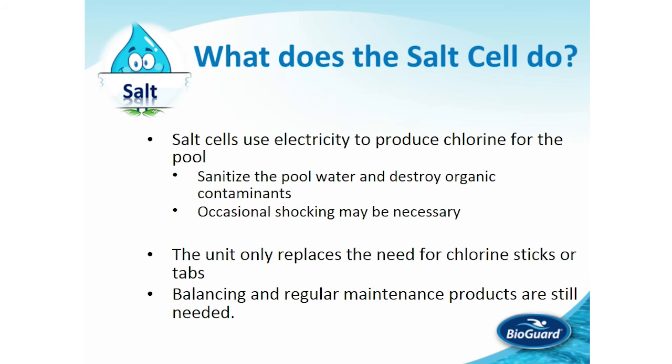How does that happen? How does the salt cell work? Well, it's really pretty simple. Inside those salt cells, there's metal plates, and those metal plates will conduct electricity back and forth through them. So the salt water passes over those metal plates, the electricity passes through the plates, and that's how the salt molecule gets broken down. Again, you're creating an active sanitizer from a salt molecule. That's the only thing you're replacing, though.